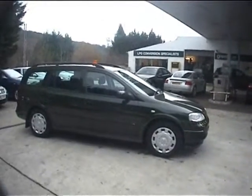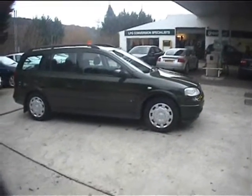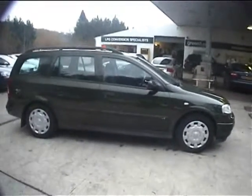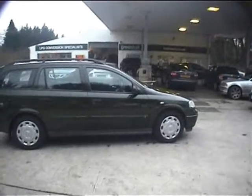This is going to be the last one from the Royal Parks. I haven't seen one of these for quite some time now. Royal Parks car, just used for patrolling around the parks in London. Congestion charge exempt, and I will register it for that as well.